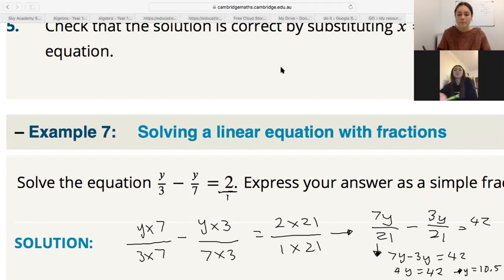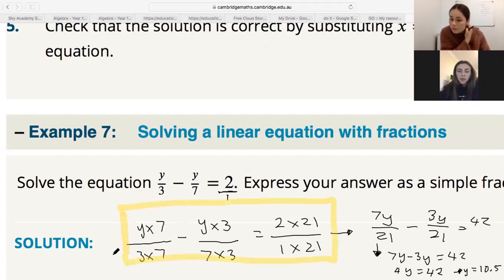Yeah, what does the 4y mean? 4y here. I had just went 7y minus 3y, and then I got 4y equals 42. And then I just divided 42 by 4 to get y equals 10.5.